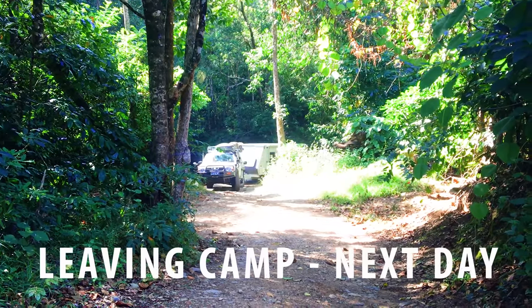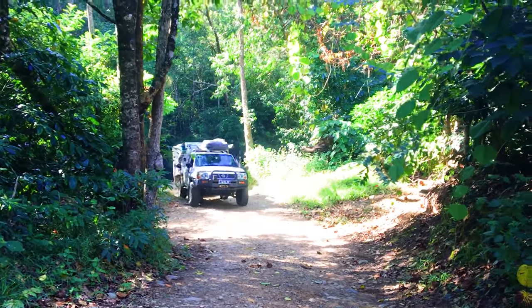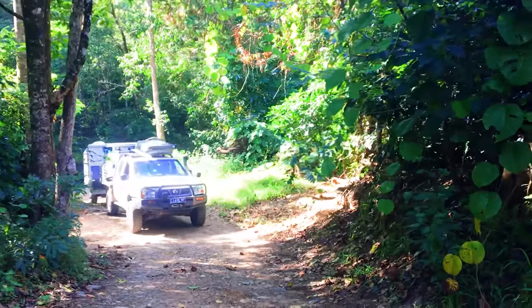So to get our van down by the creek, we did have to reverse it the whole way, but coming out was super easy, just driving out. So, we're gonna come this way.